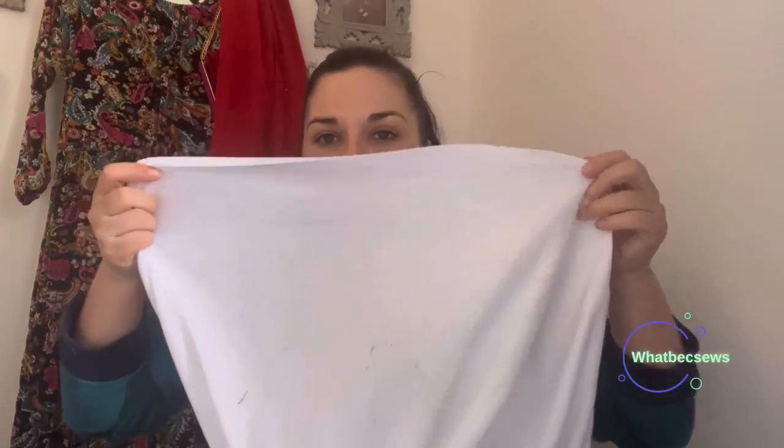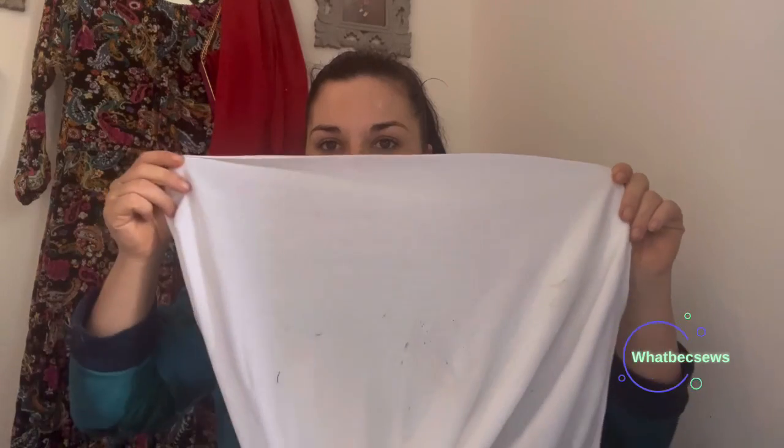I think white's a great colour to wear in the winter, but I also think it's an amazing colour to wear in the summer because, as you can see right now, the light reflects from it, so you can keep quite cool still in the summer sun. So this ponte roma is not too thick but not too thin, and the reason that I've gone for it, I'm just trying to find a piece that I can show you, is it's still relatively thin.